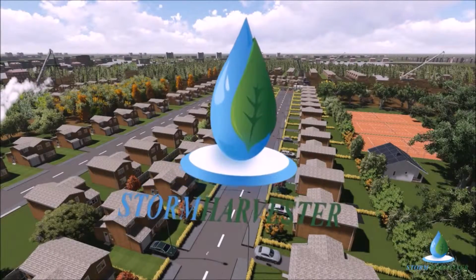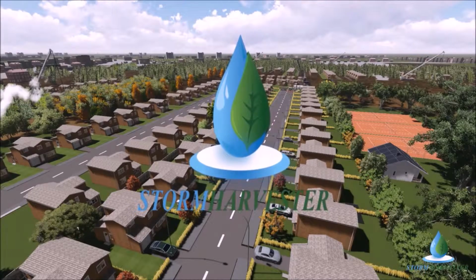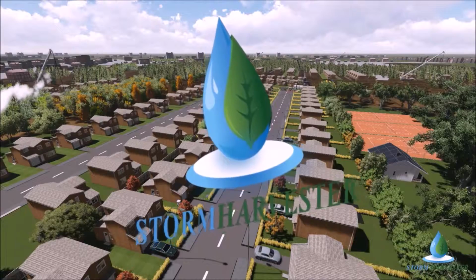Introducing Storm Harvester, a revolutionary technological advance combining flood prevention and weather forecasting to reduce commercial and domestic water demand.